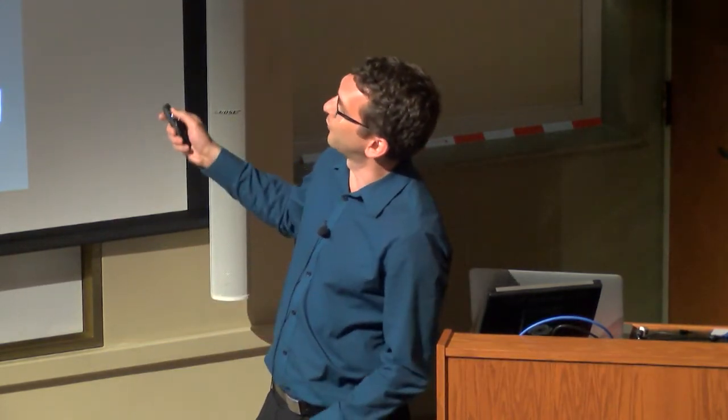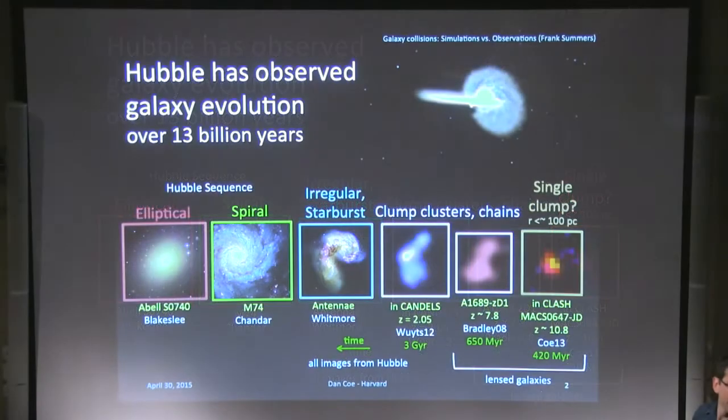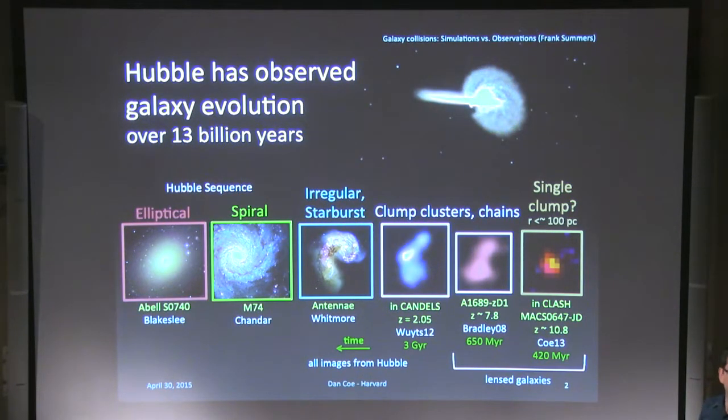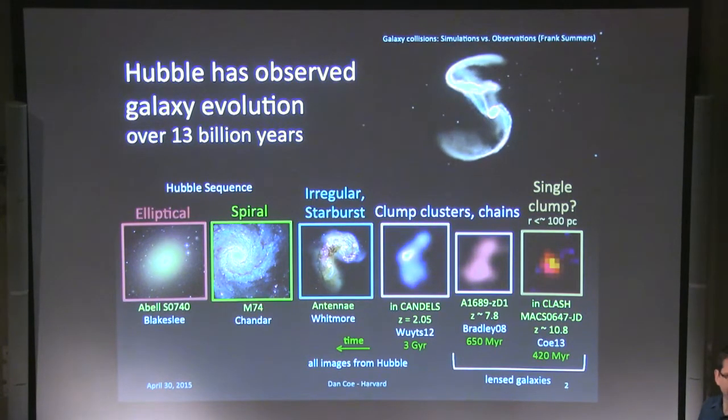So Hubble is celebrating its 25th anniversary. And over these 25 years, it has observed galaxy evolution over 13 billion years. From the Hubble sequence we see around us today in the local universe, forged in part by these galaxy mergers, which we see in this simulated animation and these Hubble images, to more irregular galaxies that we see in the distant past. As far back as redshift 8, 650 million years after the Big Bang, thanks to gravitational lensing, we see multiple clumps in a distant galaxy.